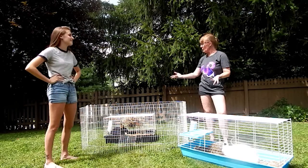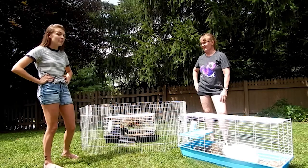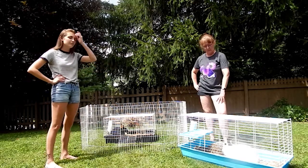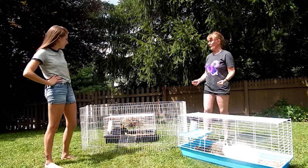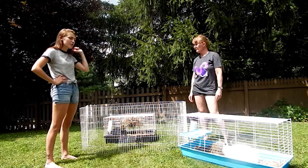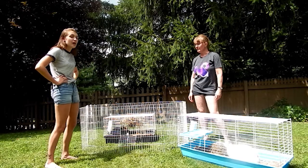And so, Sarah, who do we have here? These are our rabbits, Star and Snowball. Okay. So, about how old are Star and Snowball? Star is about 4 years old, and Snowball is about 2.5.